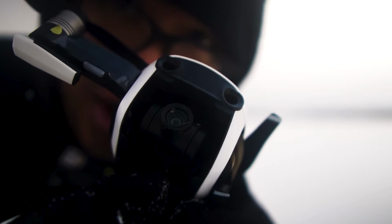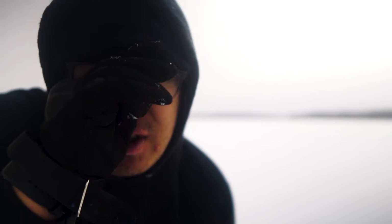Icicles form. So at the end of the drone video I was doing, icicles formed on the camera itself, in the air, which shows you how cold it is right now. I used to vlog with a Gorilla Pod, and it's been such a difficult thing.